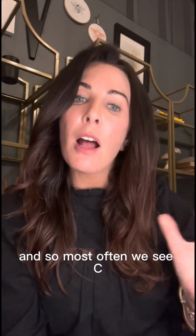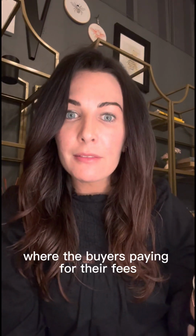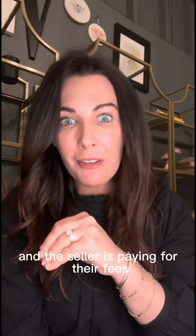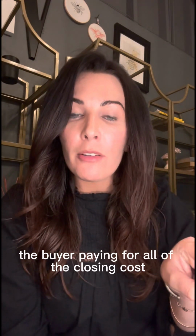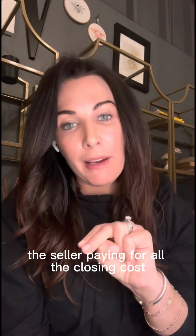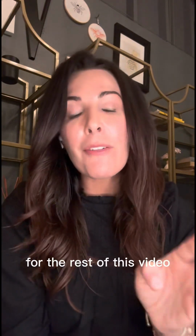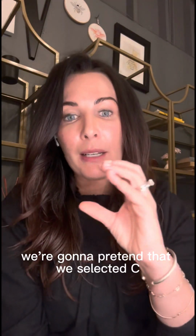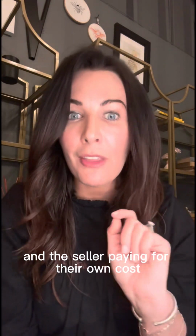In our Missouri residential sales contract, Section 6 is where title and survey are discussed. And so most often we see C selected, where the buyer's paying for their fees and the seller is paying for their fees. But there's also A, B, C, and D. And in those choices, it could be the buyer paying for all of the closing costs, the seller paying for all the closing costs, or the closing costs split 50-50. For the rest of this video, we're going to pretend that we selected C, which is the buyer paying for their own cost and the seller paying for their own cost.